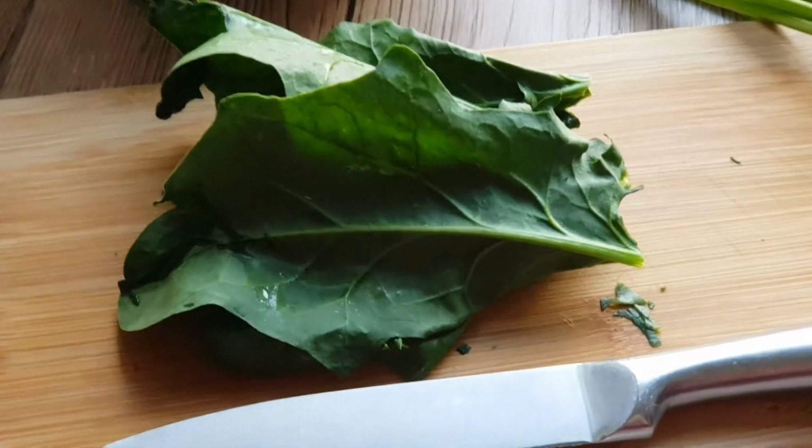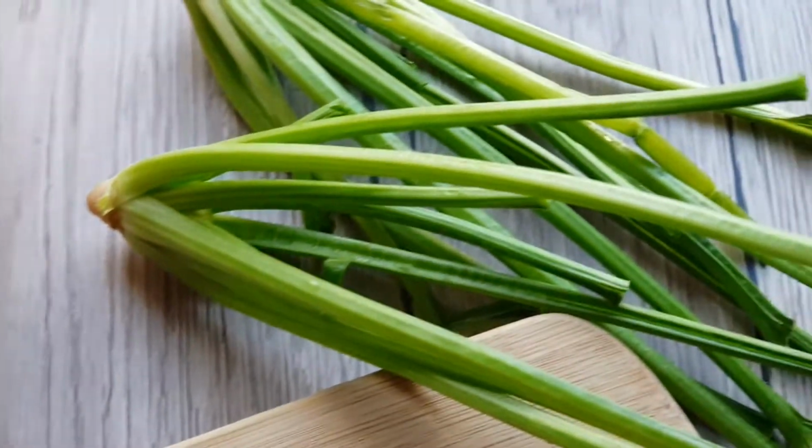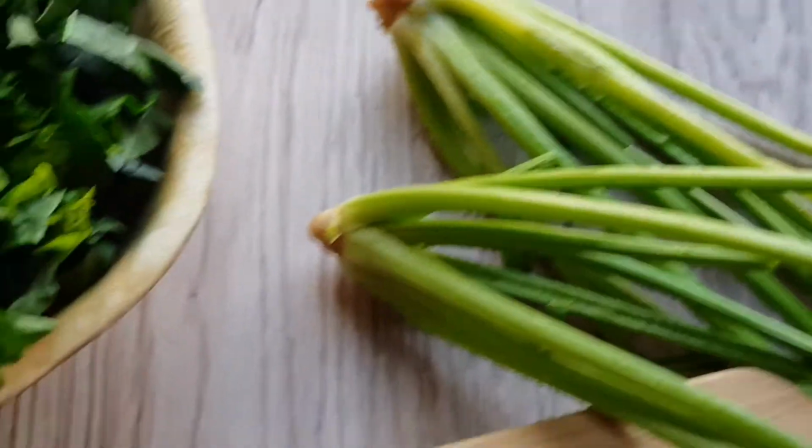Hi there, foodies. We are back and it is January, so we are going to do some budget-friendly recipes for the month of January.